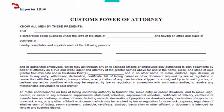Starting with the importer IRS number on the upper left-hand corner, the explicit statement that this is a customs power of attorney. As we had spoken in previous sections, sometimes when people think about a power of attorney, it's turning over access to one's financial assets, to be able to write checks on someone's bank account, to be able to withdraw money from someone's bank account. That's not what this is. It is a customs power of attorney. That needs to be explicitly stated.